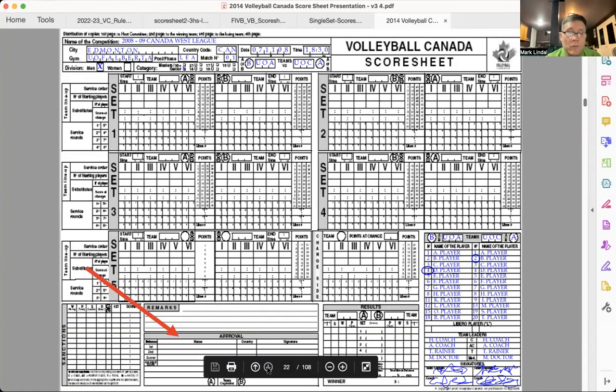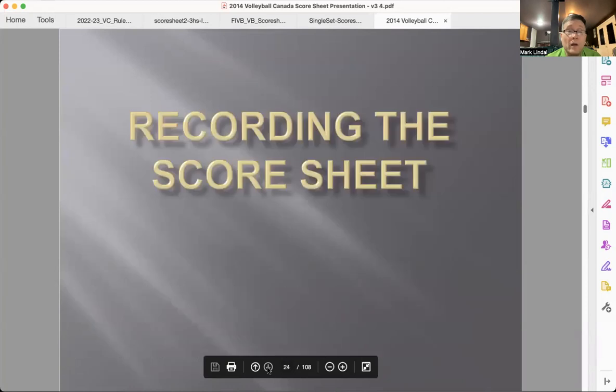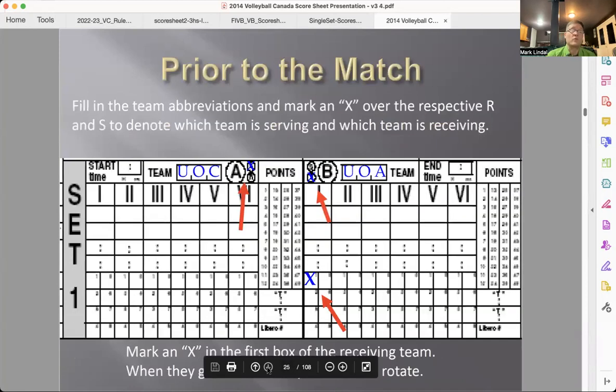The other thing that is really valuable as a referee assistant is to record the referee: first name, last name. Write your name in. If you have an assistant scorer, put that in. And then at the end, they can come by and sign. All right, now the recording of the score sheet. Prior to the match, you can put a few different things on there. That's the A and the B.